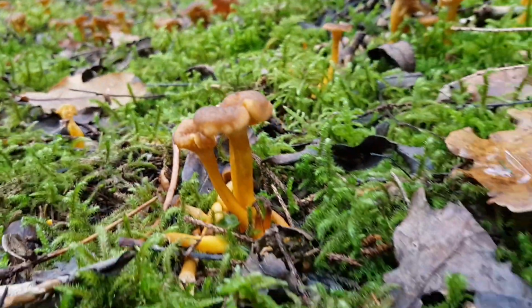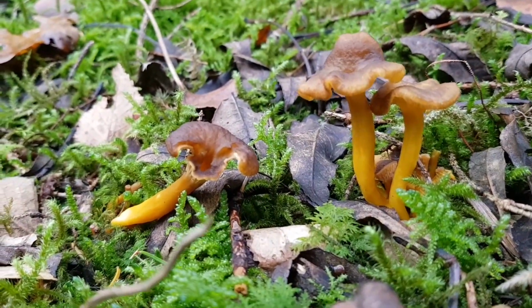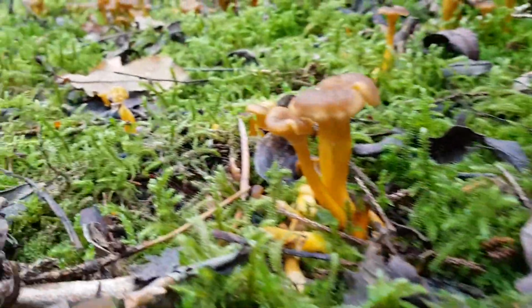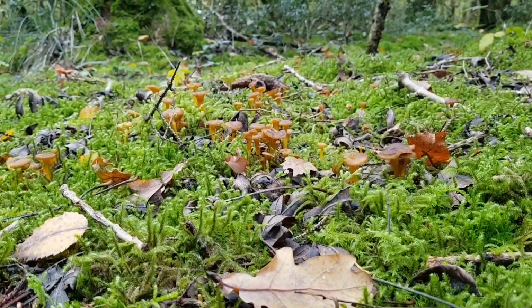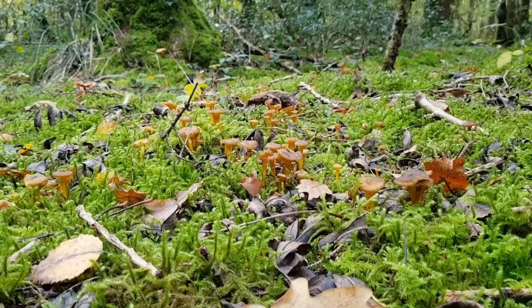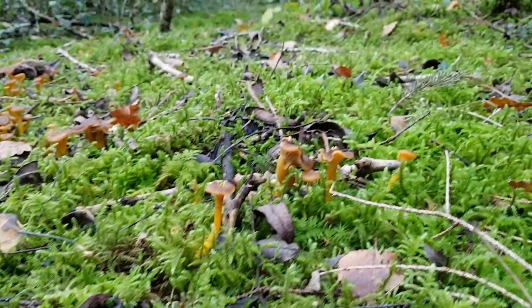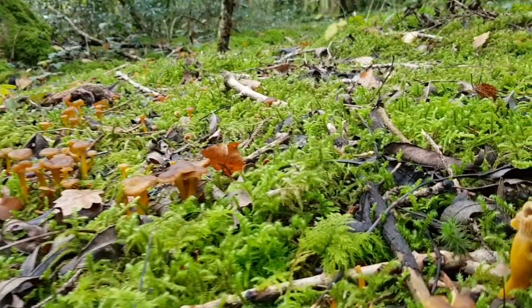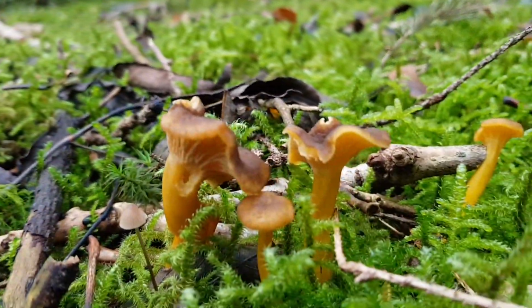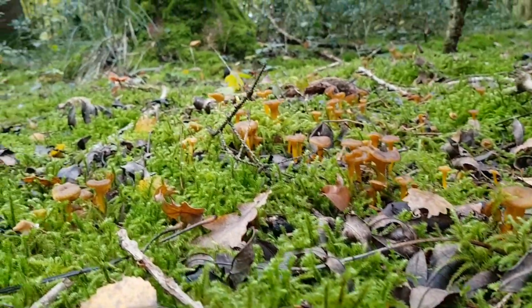If you come across a haul like this, consider yourself lucky. And one thing that's really important to say is don't take them all. There's no need, you're not going to eat them all. Leave at least a third of each patch, just so that the species has the chance to do its role in the forest. Don't want to be greedy and just take too many. So only take what you need and leave the rest for the forest.